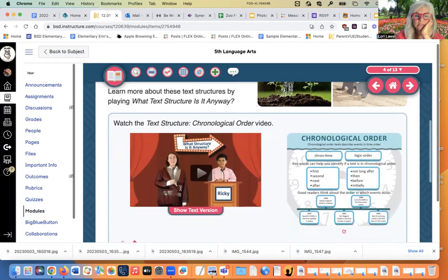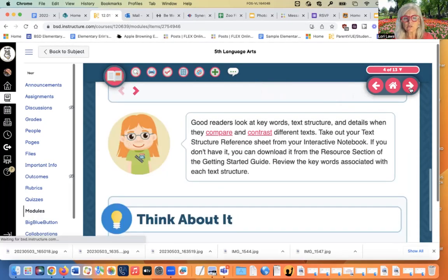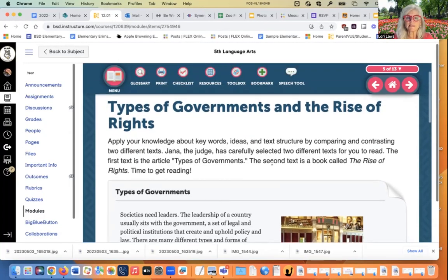Learn more about these text structures here. This is kind of a repeat of things you've done this year, but you can go quickly through it. Different text structures. You should be able to label some text structures and say this is a book that does compare and contrast. Types of governments and the rise of rights.